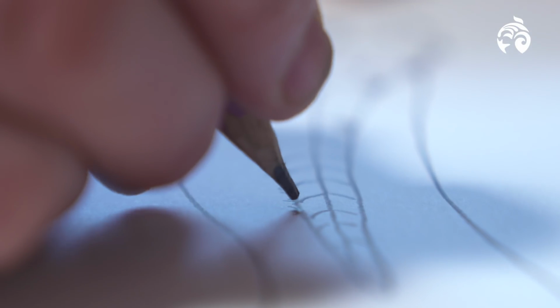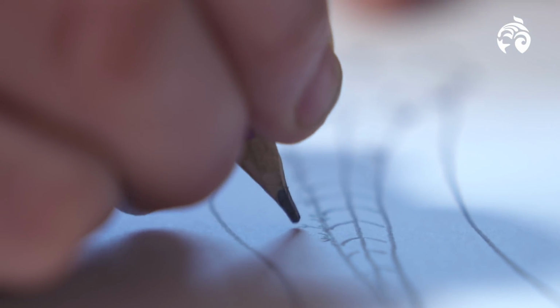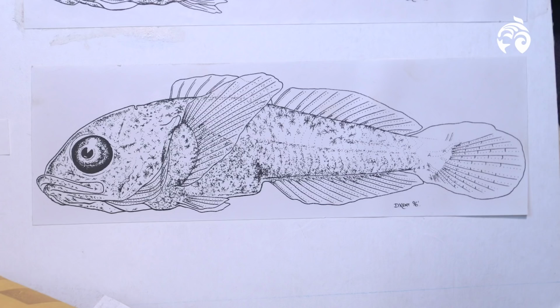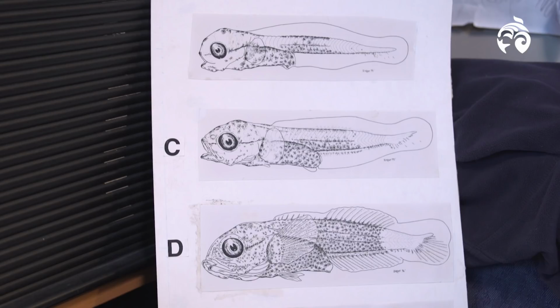But I usually do these things on fish larvae. Take hours and hours to do them, so this isn't exactly representative of what I'm capable of doing, but it's fun.